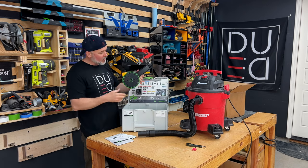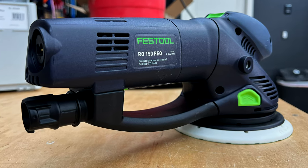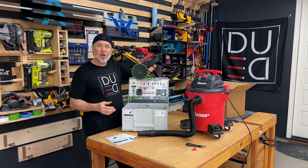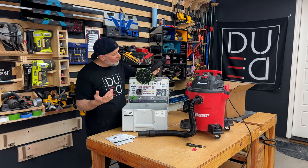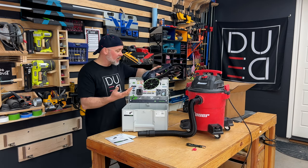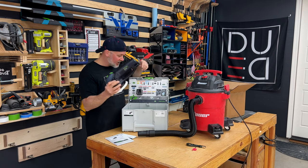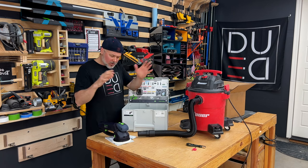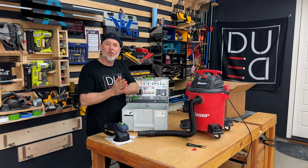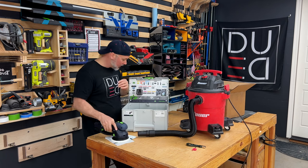And there we are. This is the Festool RO150FEQ. It's pretty much the nicest sander they have, or most expensive. It has three different settings for rough, fine, and polishing. We'll have to play with this. It's a 6-inch, and I have a bunch of sandpaper coming in from KM Tools, as well as the pad that goes with this. Looking forward to that.